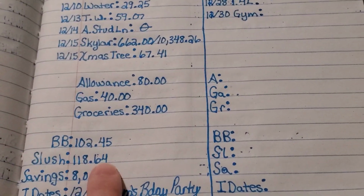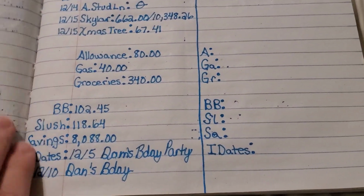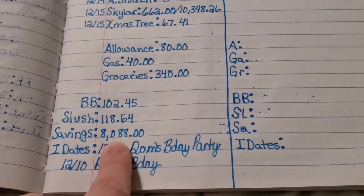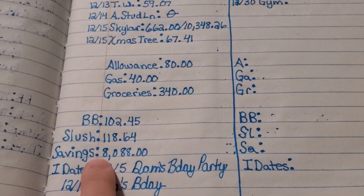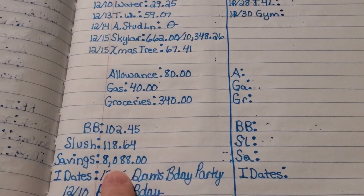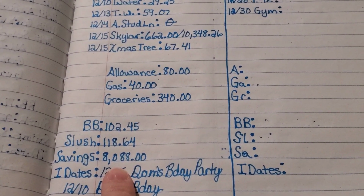And so the slush fund's going to remain at $118.64 for this pay period. Savings, I haven't had to withdraw anything in savings, but that might change depending on what comes up for my next Citibank bill, my credit card bill.